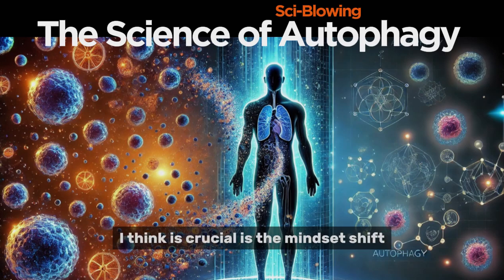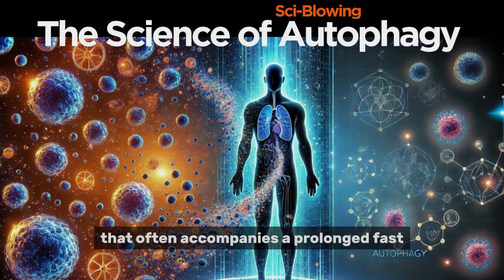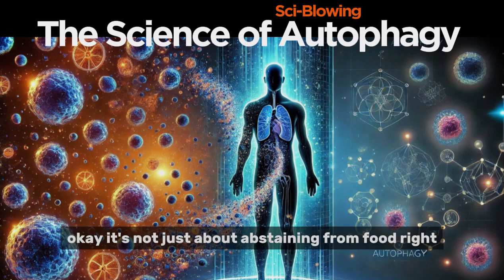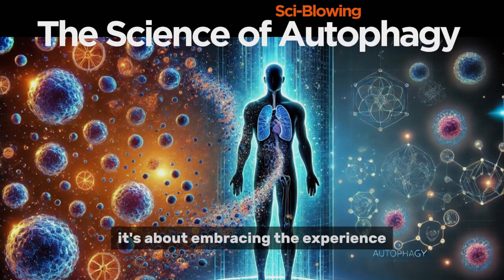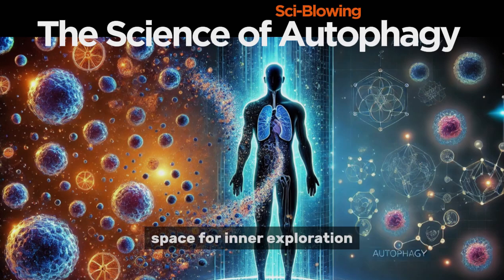One final point I think is crucial is the mindset shift that often accompanies a prolonged fast. It's not just about abstaining from food. It's about embracing the experience as an opportunity for self-discovery and a deeper connection with your body. So it's not about deprivation or punishment. What about intentionally creating space for inner exploration?